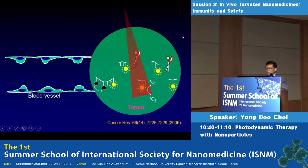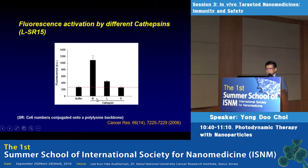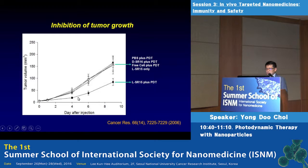So we can use this system for the fluorescence imaging of cancer with a high tumor-to-background ratio and the subsequent selective PDT of the cancer site. As shown in this picture, the fluorescence of this conjugate was specifically increased by cathepsin B enzyme. Also, the tumor site could be imaged by near-infrared fluorescence imaging. Also, therapeutic efficacy was obtained using this nanoconjugate.